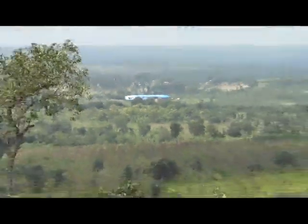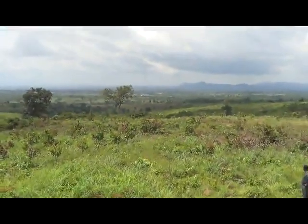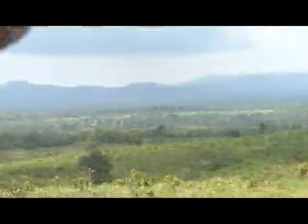You will see a blue roof, that is our factory. From here to the factory, all is our plantation, our cashew nut trees.